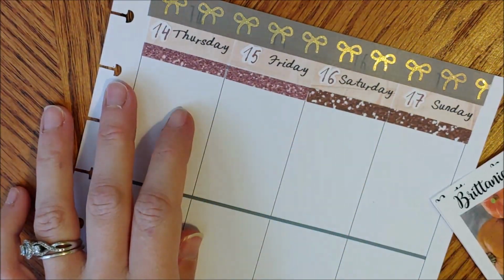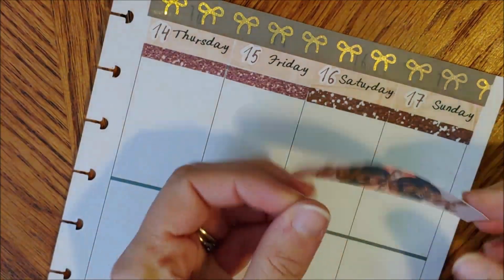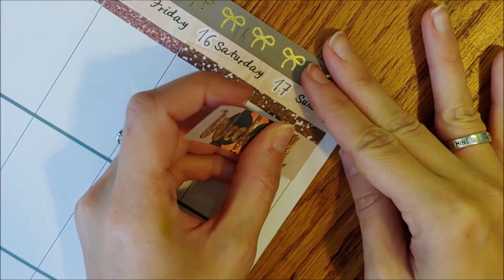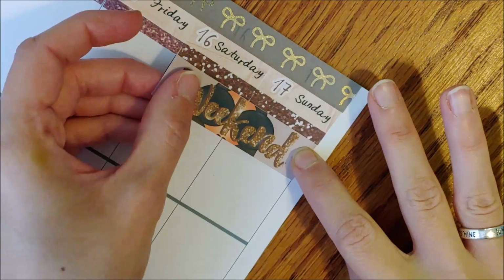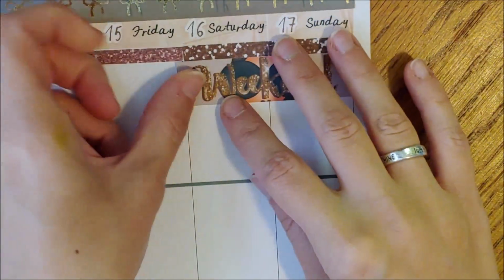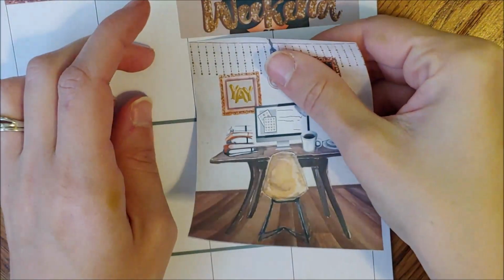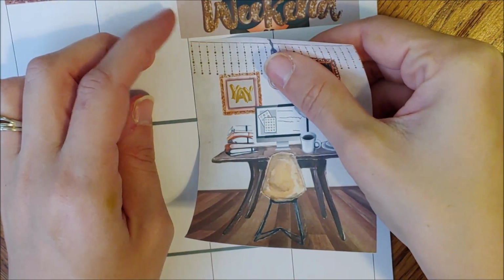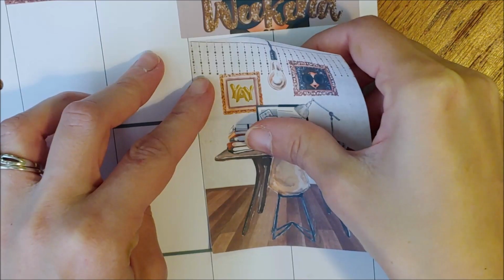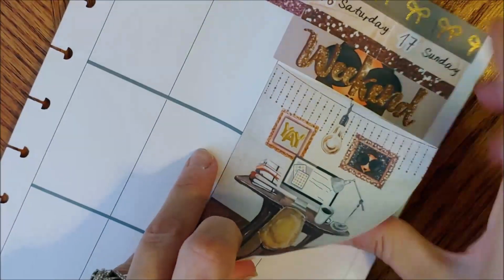That is another kit that I'm going to use for Thanksgiving, and I'm just pulling it all over the place. All right, I'm going to go ahead and do this because I'm going to forget about it, and I don't want to forget it. My weekend is not going to be busy. I'm just going to cover that up. It's not going to be busy anyway, so I am going to use this box. And I think I'm going to move that weekend sticker because this box is going to be bigger than the double box.